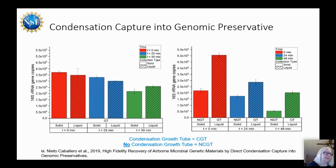And the reason why this is important is that sometimes sampling into liquids can be challenging from a practical point of view. You have to handle a liquid and make sure you don't spill it. Whereas sampling into a solid coupon makes the logistics somewhat easier.